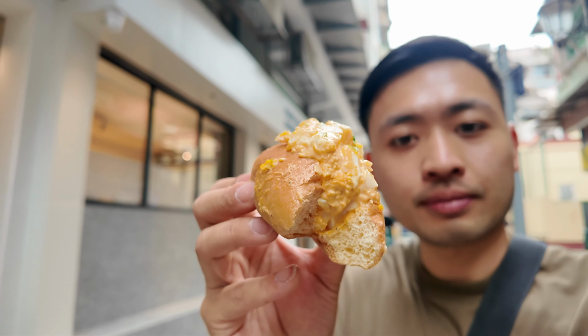I got a little egg sando for a snack. Let's see how it tastes. It's really good. I would like to try their other things in the future, but yeah, I can definitely recommend this Japanese bakery.